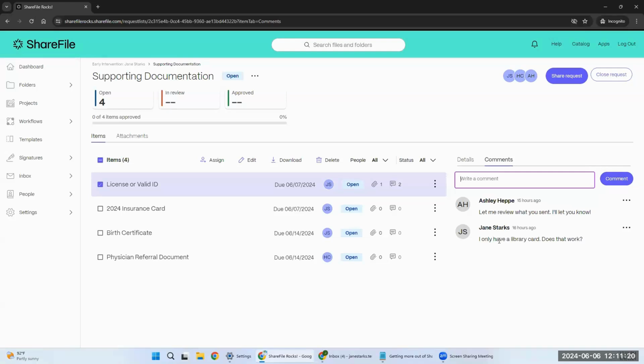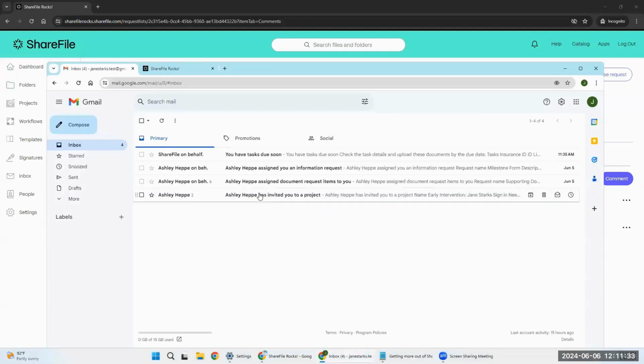All right. So from here, we can show some info about what the actual client sees. Okay, so I'm going to bring up Jane's email here, and you can actually see that she was invited to a project. We see where she was assigned to the document request. That's the request that she needs to upload those documents. And you can also see she gets notified when she has tasks or items that need to be sent.